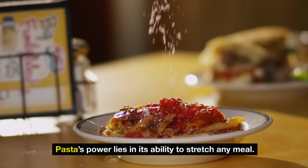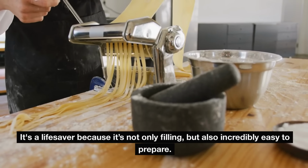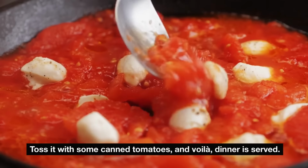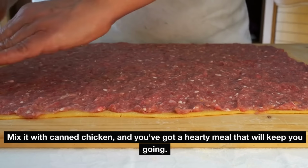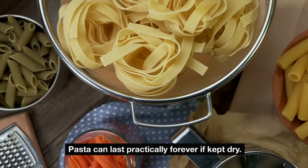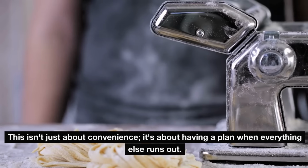Pasta's power lies in its ability to stretch any meal. It's a lifesaver because it's not only filling but also incredibly easy to prepare. Toss it with some canned tomatoes and voila, dinner is served. Mix it with canned chicken, and you've got a hearty meal that will keep you going. And the best part? Pasta can last practically forever if kept dry. This isn't just about convenience. It's about having a plan when everything else runs out.